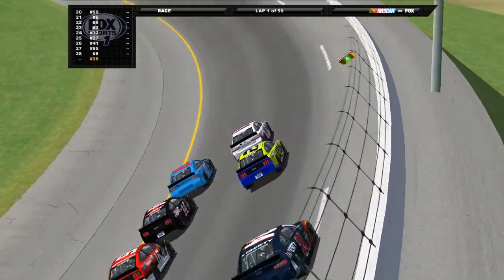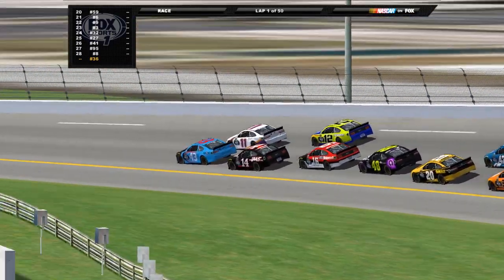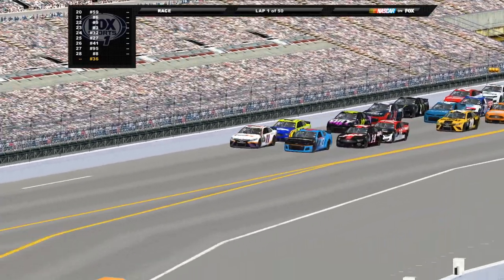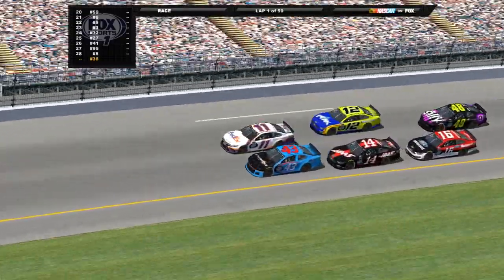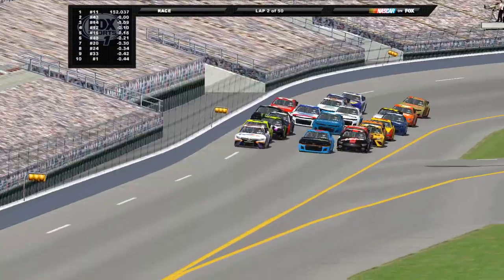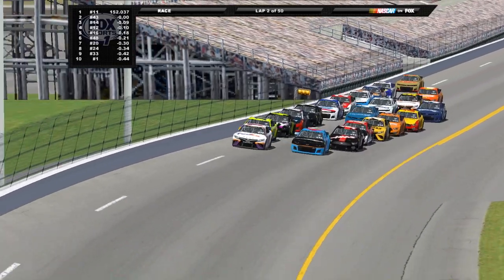Remember, you do get a bonus point for leading a lap, and if you lead the most laps, that's another bonus point for you. Off turn number 4, leading the first lap of the Daytona 500. It's going to be the number 11 of Donald by inches.